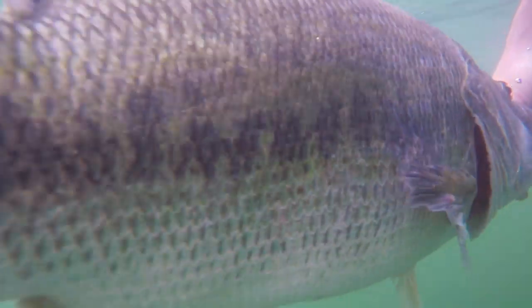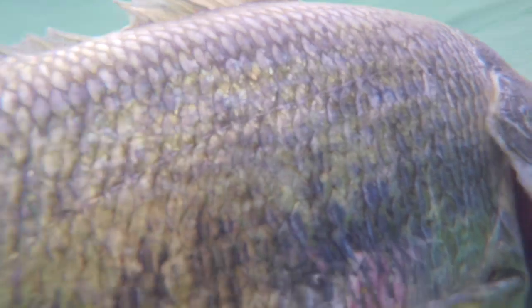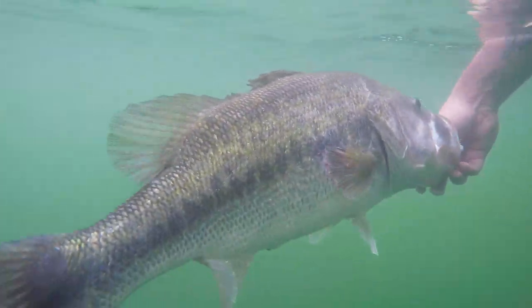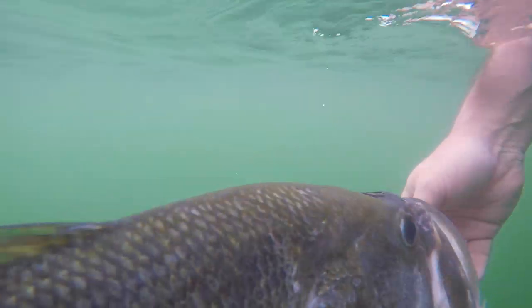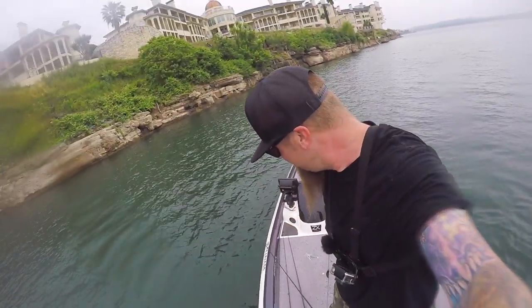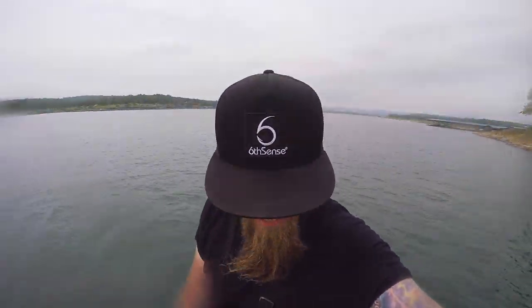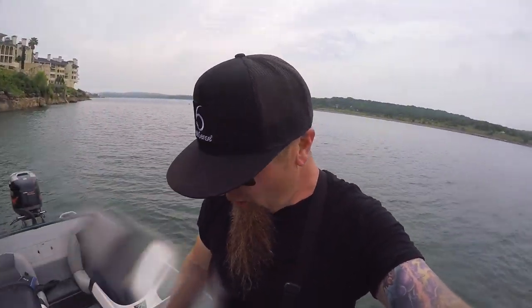9 pounds, 8 ounces. There she goes. There she went. She went down. She didn't come back up. She ain't coming back up. She went under the boat. That's the biggest fish I ever caught in my life. 9 pounds, 8 ounces. Over here by the waterfall, baby.